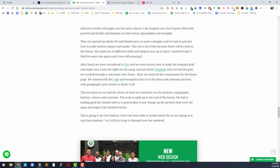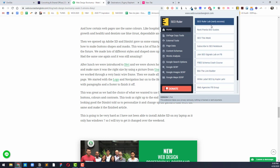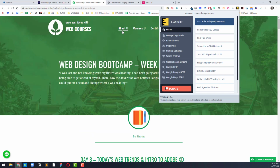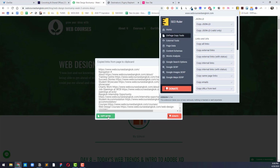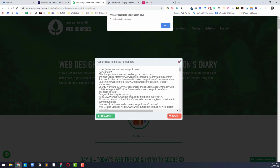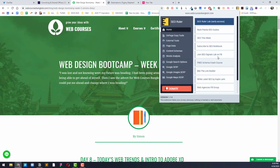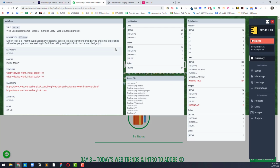All right, next one, rulers, SEO ruler. Okay, let's have a look at this one. Again, very, very useful. It's just come out. Something I found out recently from the SEO Signals group. And this one tells you all of the different things. On-page copy, I can copy all the links from here. Copy, like that, copy again. These are all the links. They've got lots of useful little tools on here. Let's have a see, external, so page data.